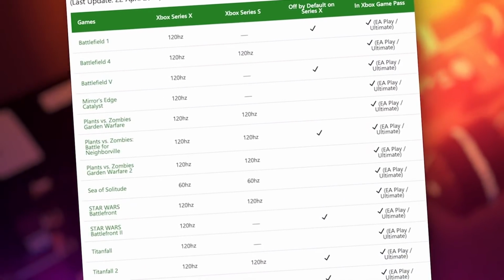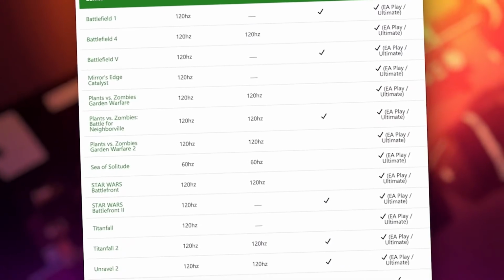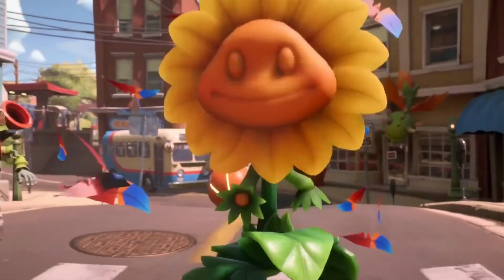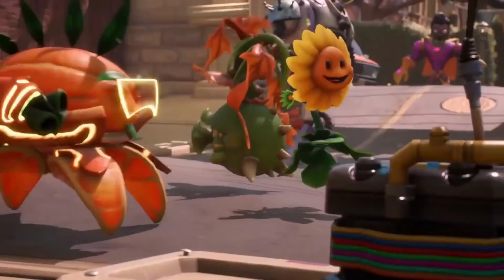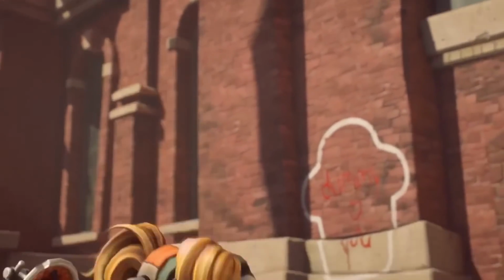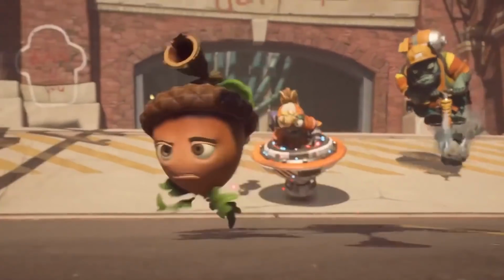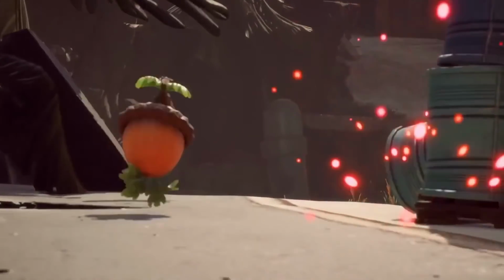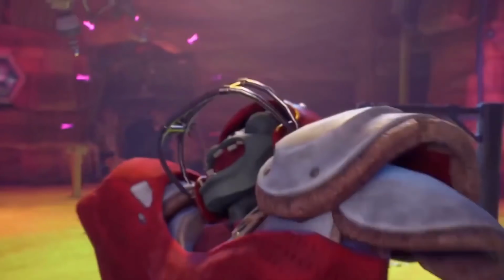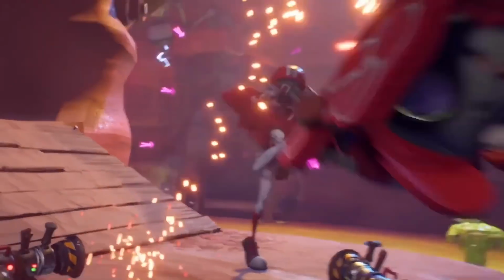You can see Battlefield 1 and Battlefield 4 and 5 and Mirror's Edge Catalyst. I thought it was pretty crazy that we're getting some Plants vs. Zombies type action in there that's going to get 120 frames per second boost, going up from, I think it was possibly hitting 60, which is pretty remarkable. So this is going to go up quite a bit. If you've got an Xbox Series S or an Xbox Series X, you have to activate it in your options.